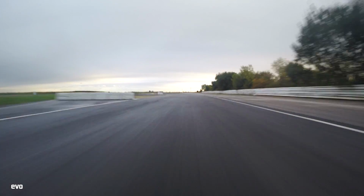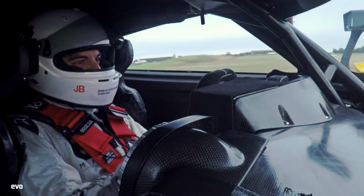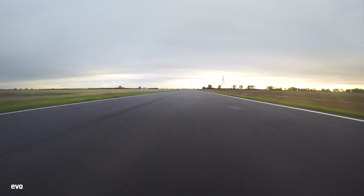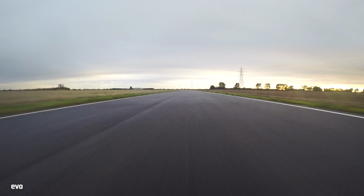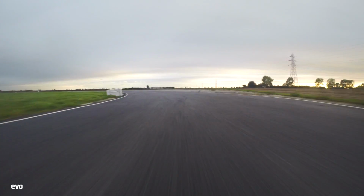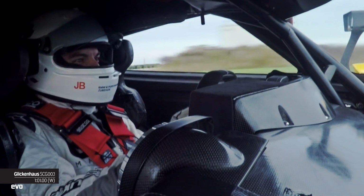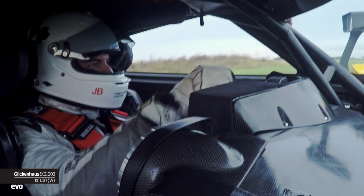Wow. To our huge frustration, we couldn't set a lap time on the slick tyres as the temperature dropped and the tyres just wouldn't retain their heat. Earlier in the day, in damp conditions and on intermediate tyres, it posted a 1:01, but sadly, we never got to find out if it could beat that McLaren 650S GT3 in the dry.